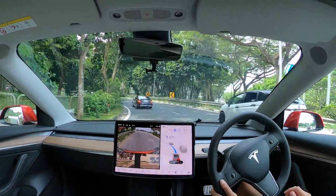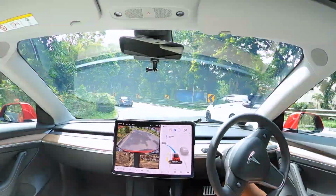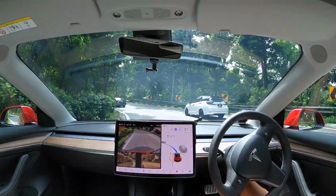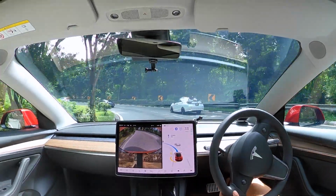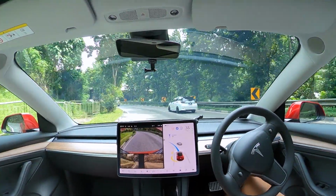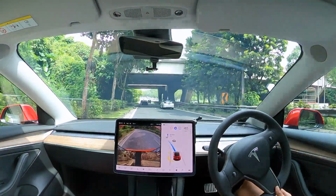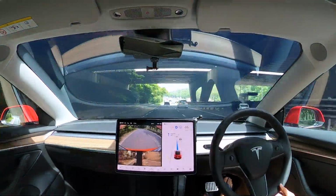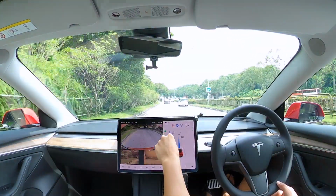So if we continue watching this turn, the vehicle slowed down considerably, but that's also because there's a car in front. And then throughout this turn, the vehicle was sticking quite close to the left, which is quite unlike what AP would do in the past. So in the past, AP would try to stick dead center as it makes the turn. Now it's leaning to the left.